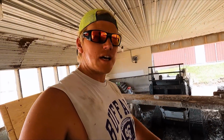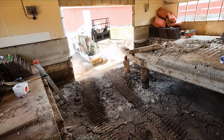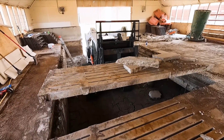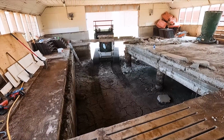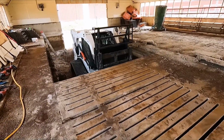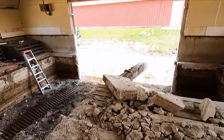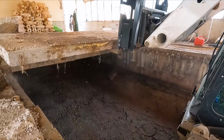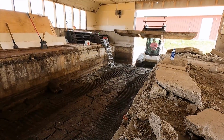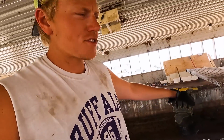Yeah, I'll pick that up. Don't worry about it. Thanks. That's only 80 pounds. He just loves throwing them things into the poop.